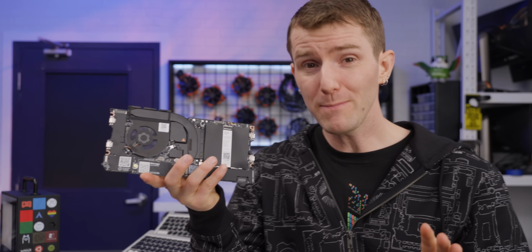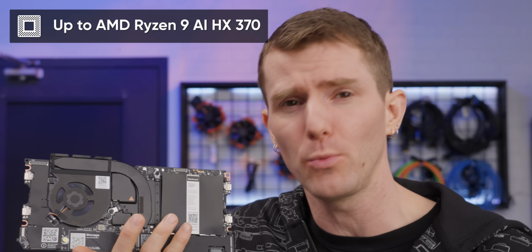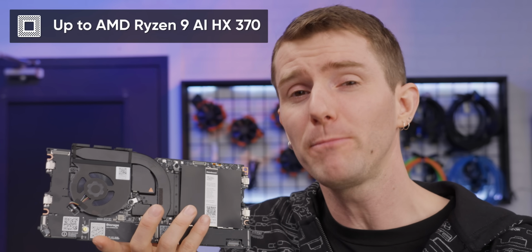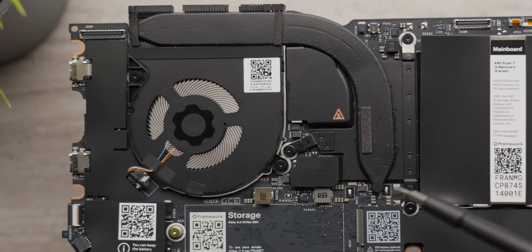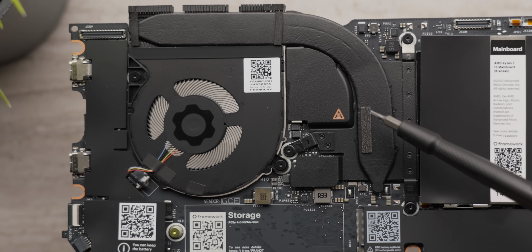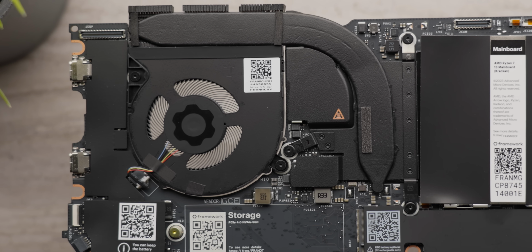The biggest change, of course, though, is the performance. For the first time, we're getting a Ryzen 9 CPU, specifically the Ryzen 9 AI HX 370 with 12 cores and up to 5.1 gigahertz boost clock. To keep this monster cool, they've moved from 2 small heat pipes to a single large one, also aided by a swap to phase change thermal interface material.